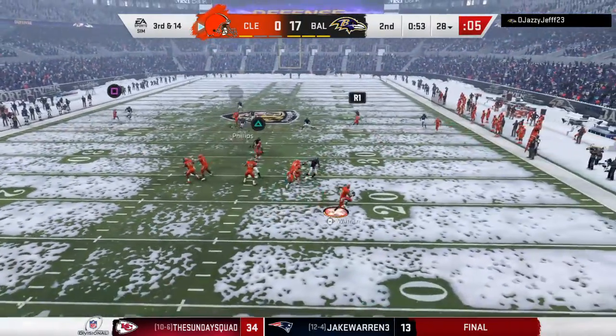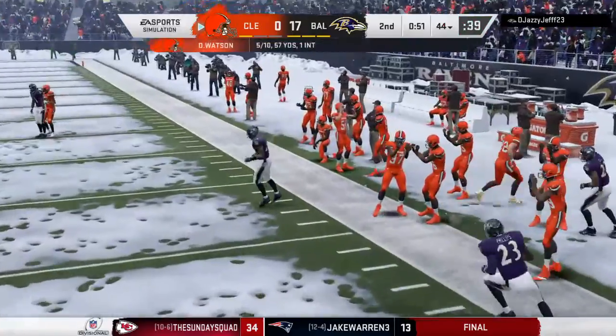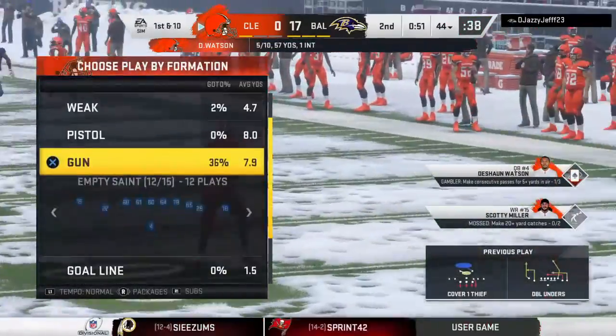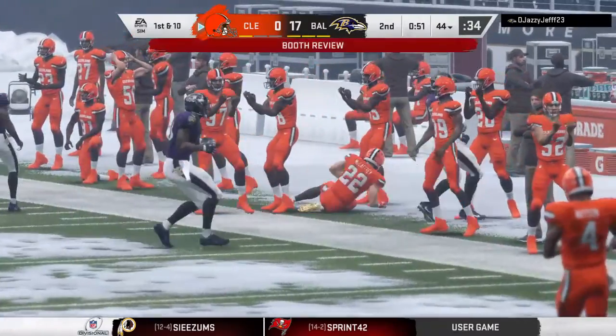A shotgun snap for Watson. Flushed out right. That's to McCaffrey, complete. And he goes out of bounds just shy of the 45. Just what the Browns needed there. Good for a gain of 17.